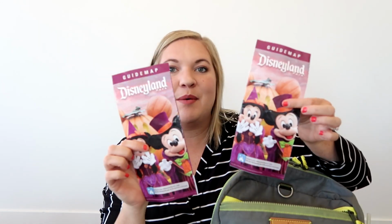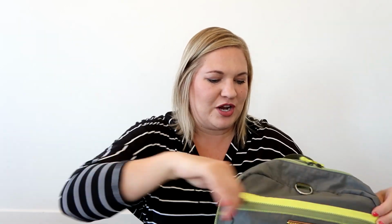We even threw our kids' boarding passes in here at times just because they were easy. They were on their back. We could get to them easily. We threw in some of the Disneyland maps just at the end of the trip. I didn't have the kids take these into any of the theme parks. I mainly just used this for extra storage for the airplane and as a way to surprise them for where we were going.